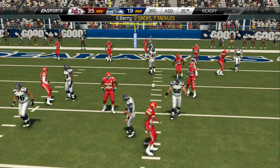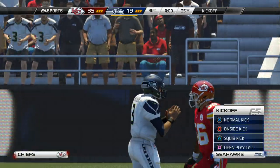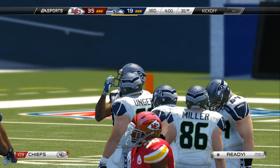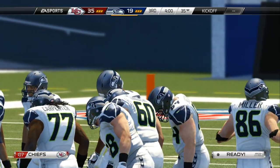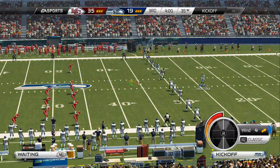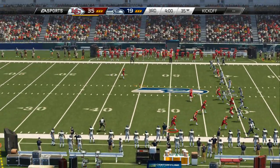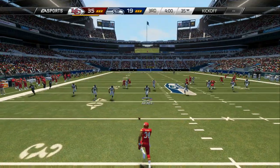They will not find a way into the end zone, so they'll only get 6 points out of the trip. Seahawks ready here for the kickoff. Here's the kick, and this one just a little squib kick.